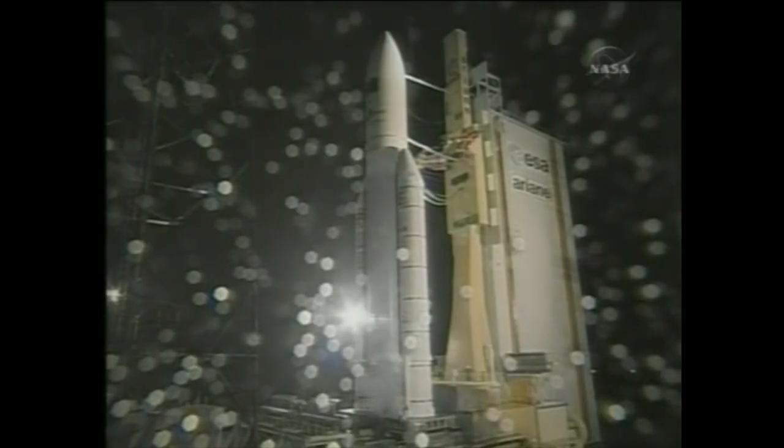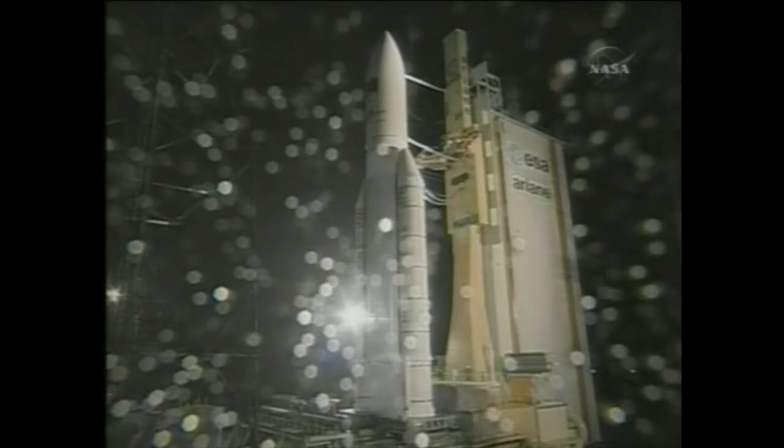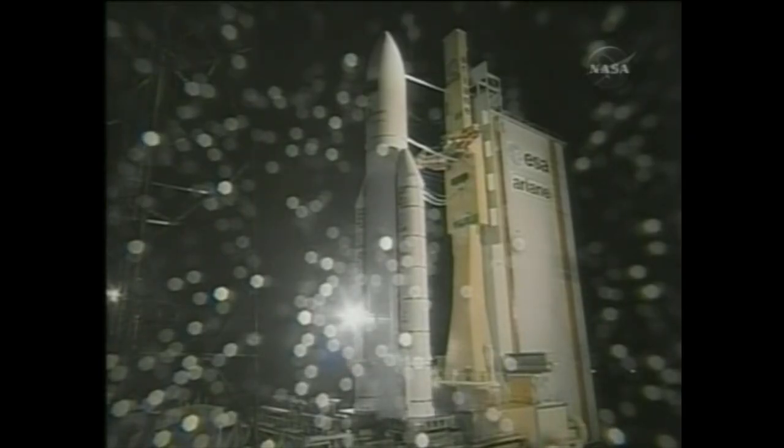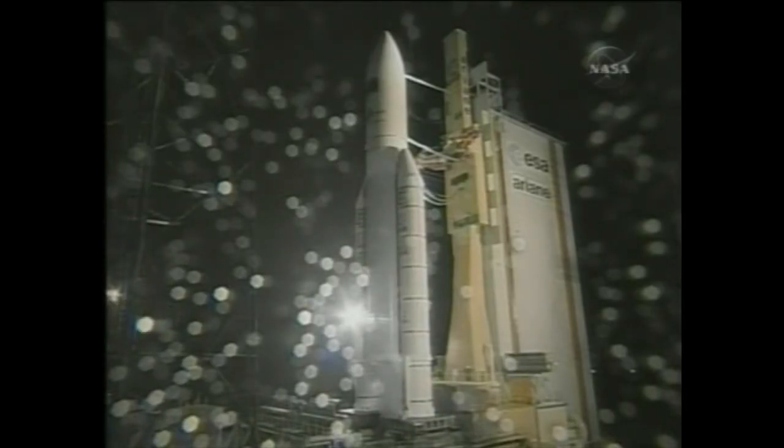Once again, just some rain falling at the launch site, but again, the word is no constraint to launch, at least at this time. There will be a subsequent weather briefing in about 20 minutes or so. Again, we'll be going down to Kourou, French Guiana, to pick up coverage in about 10 or 12 minutes from now as Arianespace provides the broadcast of the launch of the Ariane 5 and the lion's share of the commentary tonight, all the way through the deployment of the automated transfer vehicle's solar arrays 1 hour, 36 minutes after launch.